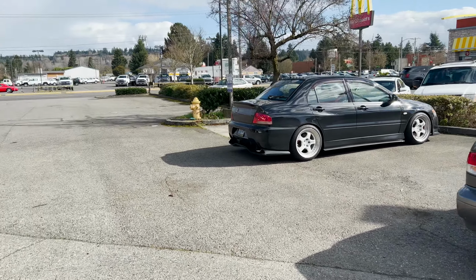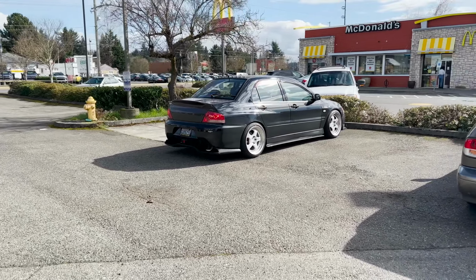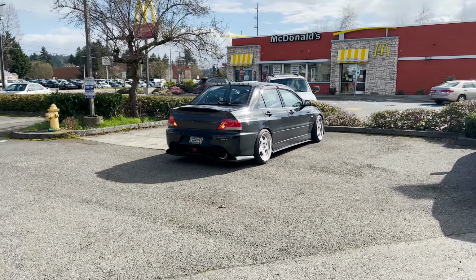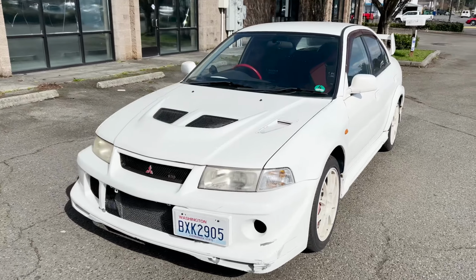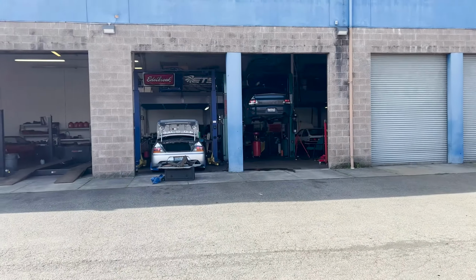It's a little low in the rear. Woohoo! Sounding and looking good. I need a washer again already. But look at this thing. This thing's pretty sweet too. And I got a couple Evos out here.